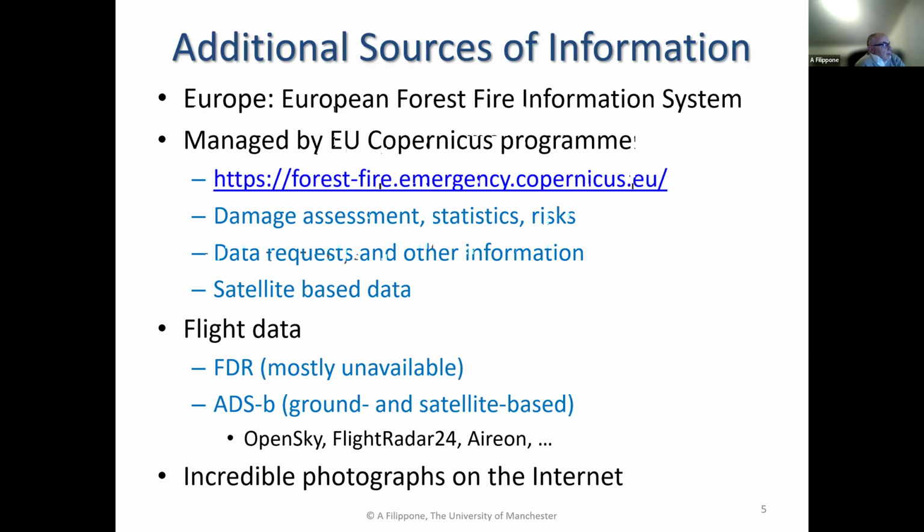So you can do some data pinging, other requests. There is other information you can look at yourself, and they use data which come from satellite sensing. Flight data, of course, you could in principle get, but often you can't because there is some confidentiality in there. So FDR, the flight data recorder, is mostly unavailable because I hear the story over and over. There is a commercial confidentiality there.